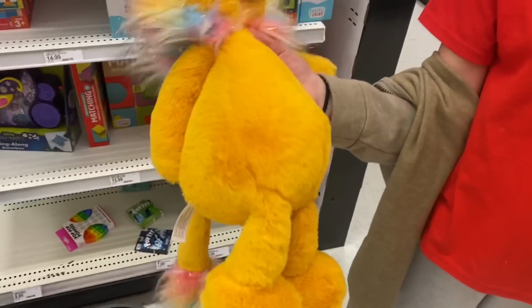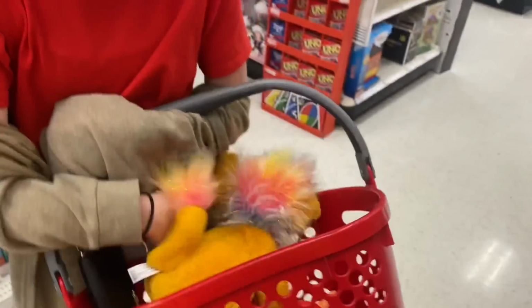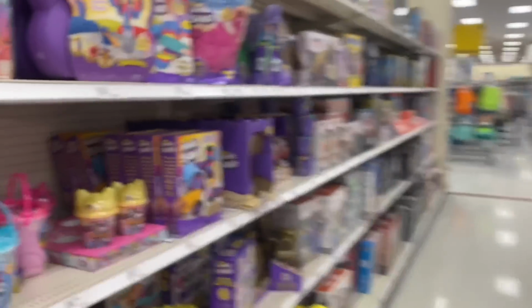Oh, would that count for you? That's like yellow. That's like golden. I don't think so. She's so bad. I think you can do better than that. I'm gonna try to find some slime.